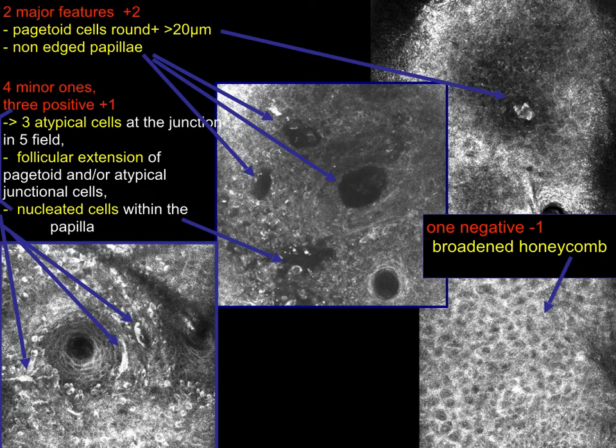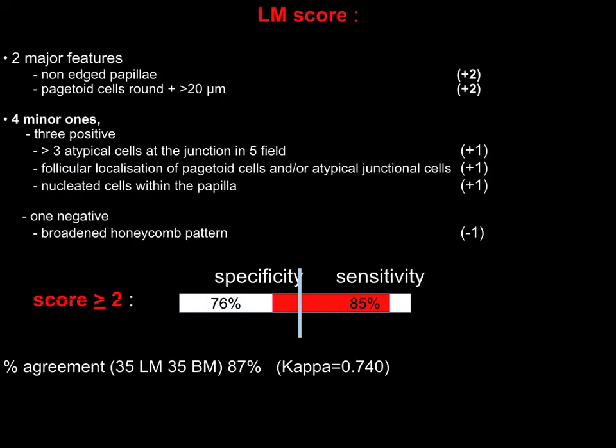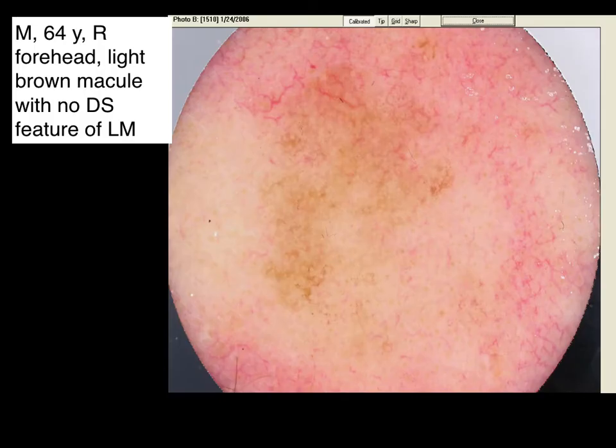So when you have 2 of these major features, a score of +2, 4 of the positive ones here, a score of +1, and 1 negative feature, you just add all of these. If you obtain a score of greater than or equal to 2, you have a specificity of 76% and a sensitivity of 85% for the diagnosis of lentigo maligna, with a good agreement between observers.